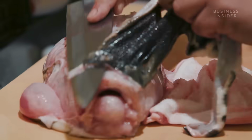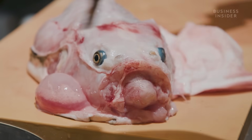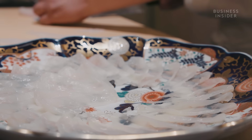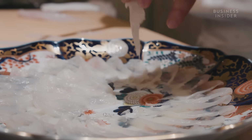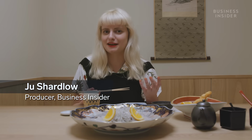This method of killing the fish means that the meat stays fresh for longer, and at Yamadaya, the fugu is aged for 24 hours before it's served. So what does it actually taste like? For how transparent it is, I didn't particularly expect it to have such a chewy texture. It really is much chewier than I expected, but it's a really very subtle taste. It's just a really fresh, sort of clean taste and really, really nice.